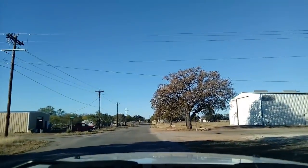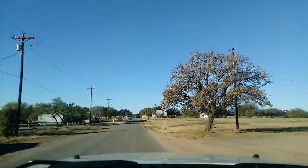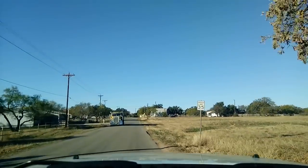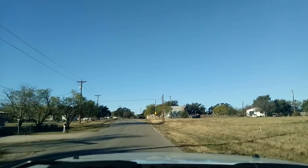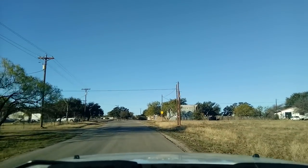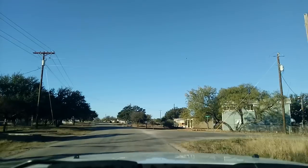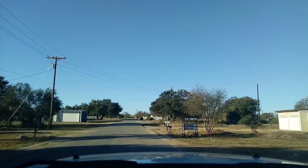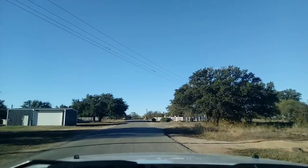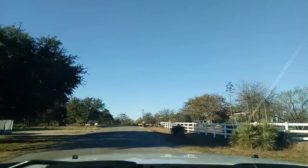But this is kind of the back way around to the golf course. Bumpy road, so the camera's going to shake a little bit. Kingsland, Texas, one word. Temperature's 44 now. When I left the house, it was 35. At that rate, it'll be 100 by the time I start walking.